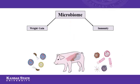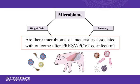So what we know from the human side and some work in swine is that the microbiome impacts both weight gain and immunity. So what we wanted to do through our research was to look at how the microbiome impacts PRRS PCV2 co-infection. We know that both viruses cause systemic infections with primary lung pathology. The two viruses together enhance disease as opposed to a singular infection. And we also know that both viruses modulate the immune system. So we thought there may be a role here for how the disease outcome occurs in pigs post-infection. So our first question was really, are there any microbiome characteristics that are associated with outcome following PRRS PCV2 co-infection?